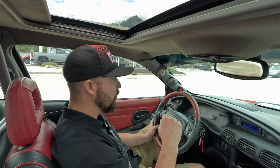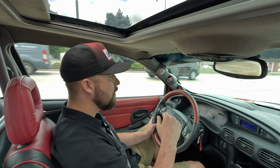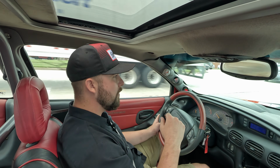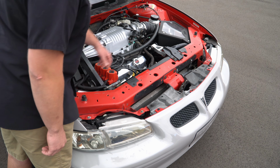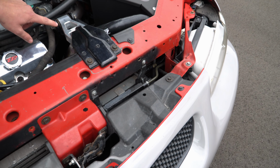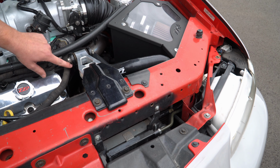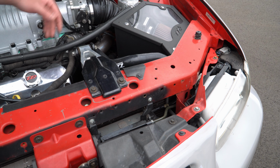Everything we put on and take off this car gets weighed, and if it's not lighter than what comes off, it doesn't go on. We've gone ahead and reinforced the mount on this side and added, everybody knows the ears like to break off, so we've aluminum welded some stock on there and made them thicker, and then powder coated the bracket.